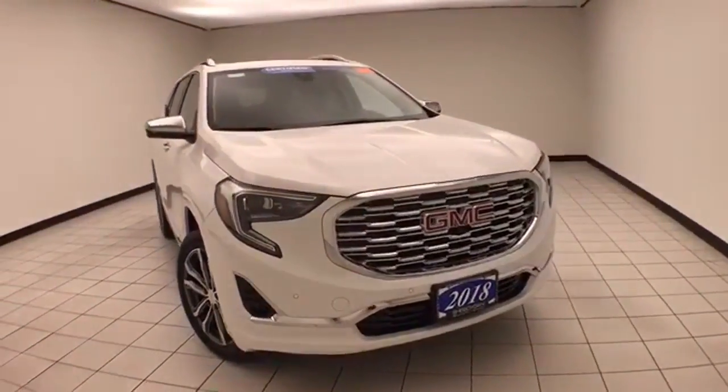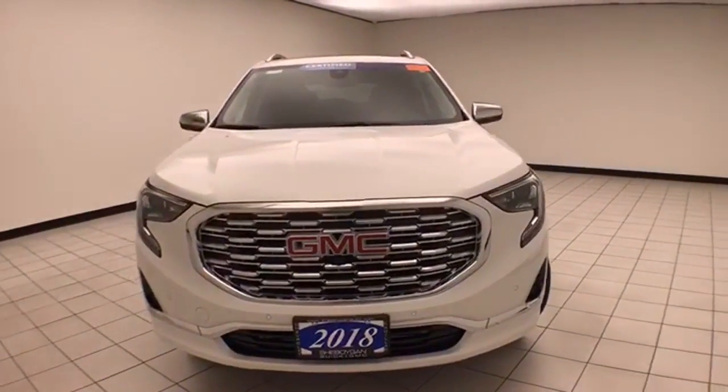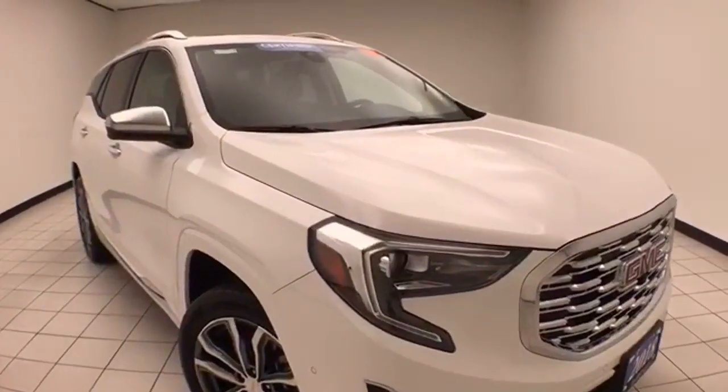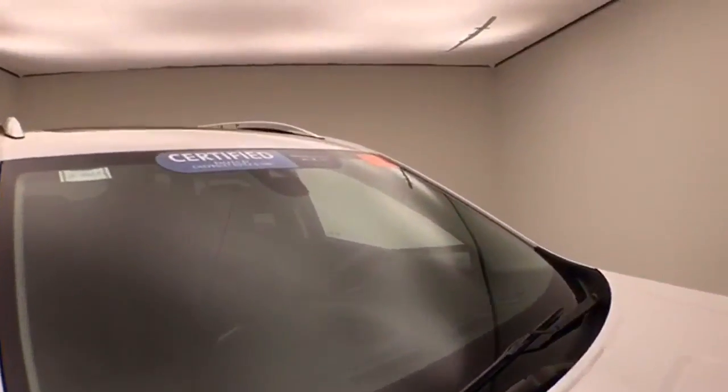Today's special is a like-new GM certified 2018 GMC Terrain Denali all-wheel drive. Stock number Z7929A. Only 4,000 miles on this one owner. Local trade, clean AutoCheck history report. We sold this Terrain brand new, Summit White in color.